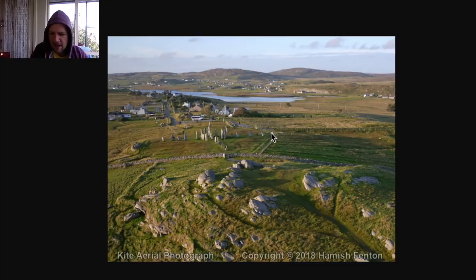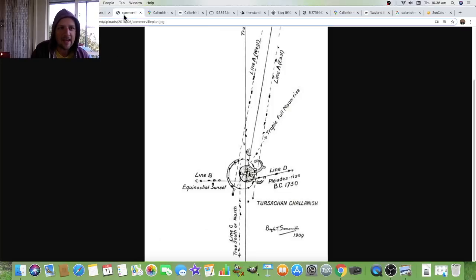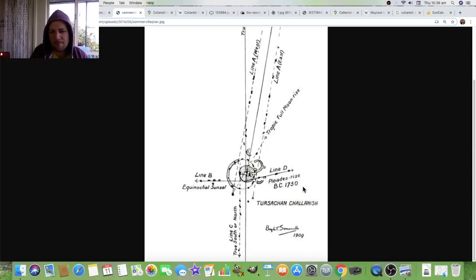I love this. Guys, we've even got some trench carved out like a holy tree here. There's so much going on here the archaeologists don't even know about. So let's continue looking at this. So these are the alignments. Now, a guy called Boyle Somerville, 1909, he's drawn some alignments. So this is what was also covered by Gerald Hawkins, 1965. He said it was moon alignments. He said this was a Stonehenge of the North.